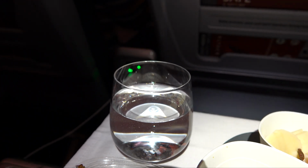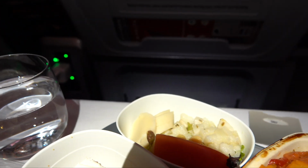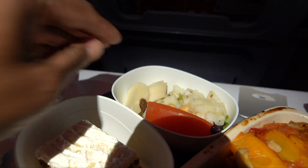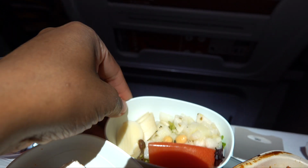So the meal choices, the main choices were orange glazed chicken or vegetable green curry. I chose the orange glazed chicken. It did come with an appetizer and dessert, all served on one tray, all plastic, by the way, so no plates.